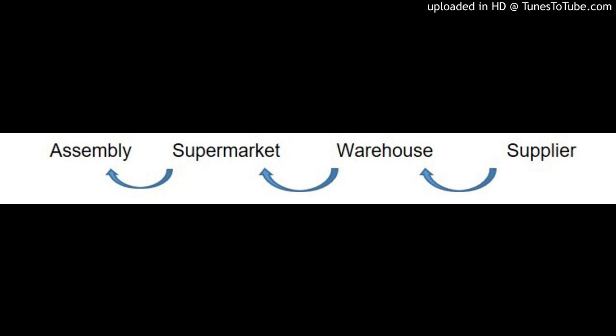Next time, we'll cover the calculations that will allow us to size each individual container within our pull chain.